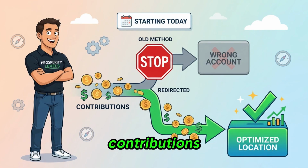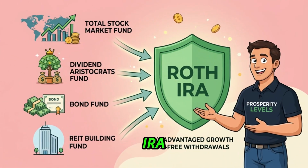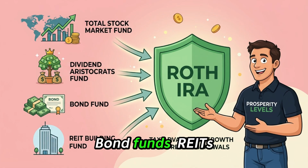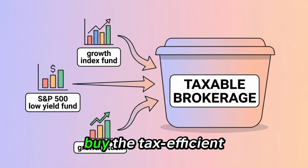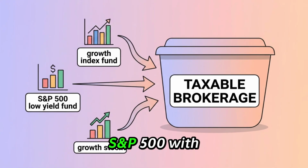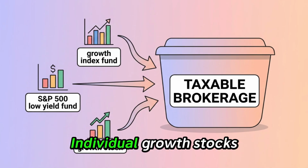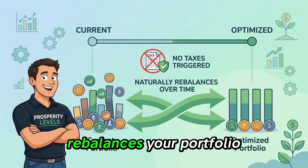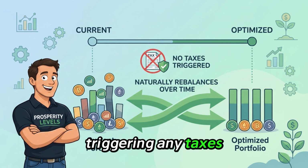Starting today, new contributions go to the optimized locations. If you're contributing to a Roth IRA, buy the high dividend funds. They're total stock market, dividend aristocrats, bond funds, REITs. If you're contributing to your taxable account, buy the tax-efficient funds: S&P 500 with low yield, growth-focused index funds, individual growth stocks if that's your strategy. Over time, this naturally rebalances your portfolio toward optimal location without triggering any taxes.